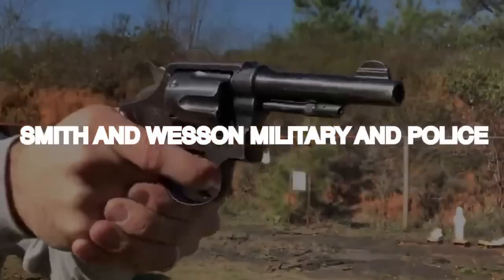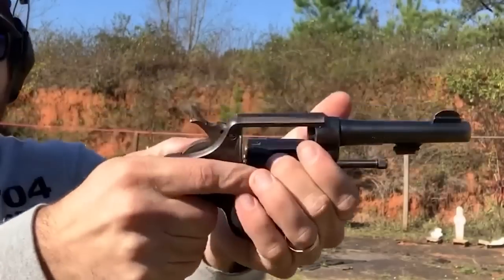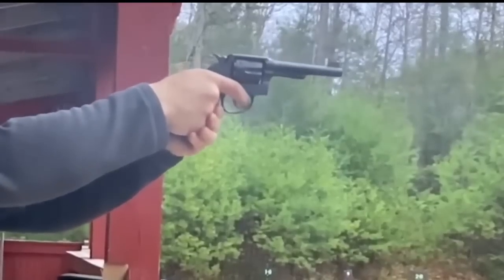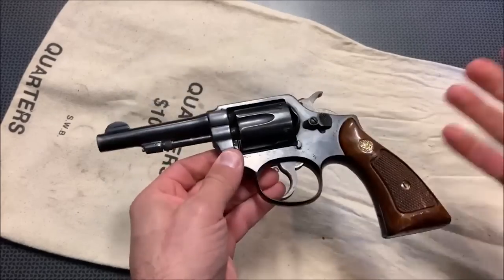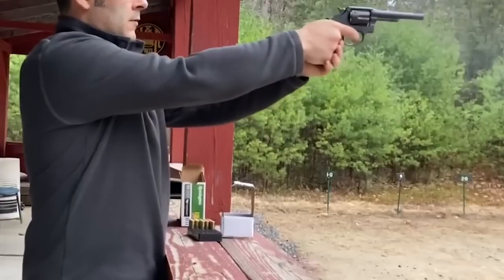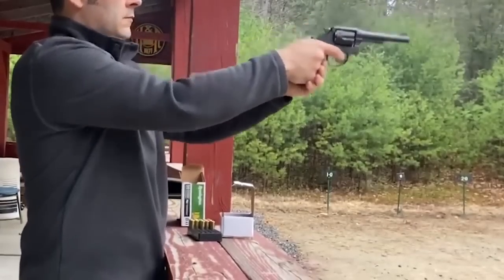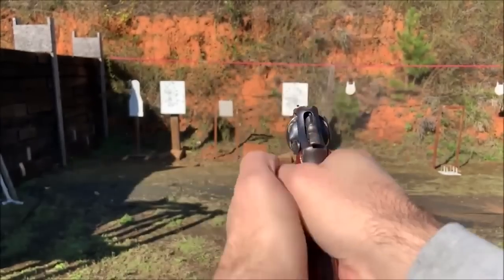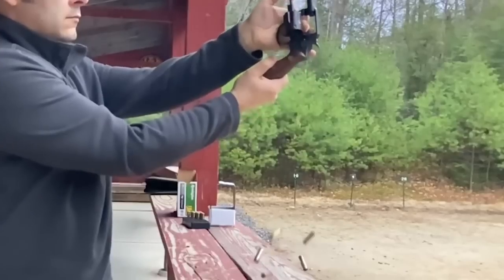Number 3. Smith & Wesson Military and Police, $700. Smith & Wesson is a renowned manufacturer of pistols, particularly the M2.0 line. The M2.0 line offers competition-grade features and short trigger pulls, unlike the original 9mm and 45 ACP models. The M&P 40 S&W is a popular choice among gun enthusiasts due to its versatility and competitive pricing. It comes with 3 high-capacity mags, removable back straps, night sights, and a carrying case.